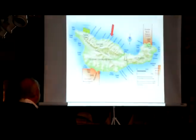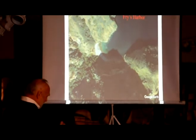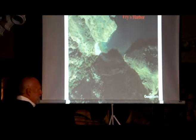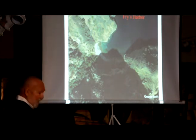So, okay, we're going on up to Fry's Harbor. This is Fry's from the air. And the beach goes on around. There's a shadow across it. The beach goes all the way around here. Fry's is pretty small, but the yacht club, Adventure Yacht Club, got 22 boats in there one year. We really had to shoehorn them in, but nobody hit anybody.